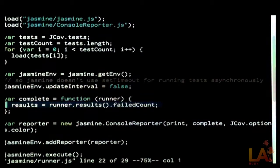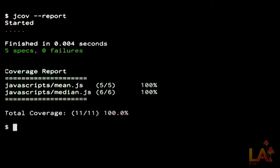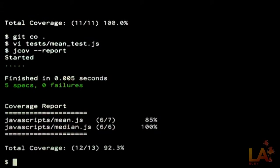Okay, I'm almost out of time, but I'll just show the final thing, which is the report. So this will actually give you the percentage of coverage. Oh, that's not interesting at all. Okay. And then I'm going to delete the second test. And then we'll see that when we run JCov report, we'll actually get a lower percentage. And we're not testing whether it fails the threshold or not, but I won't even show that.